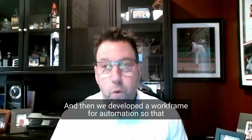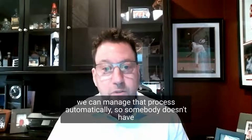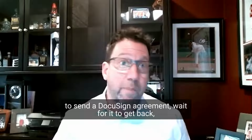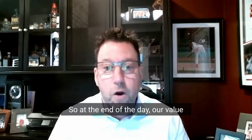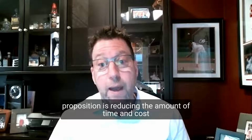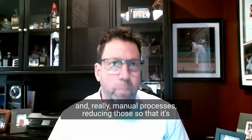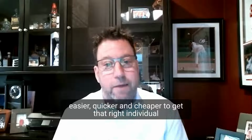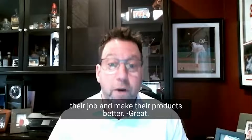And then we developed a framework for automation so that we can manage that process automatically, so somebody doesn't have to send a DocuSign agreement, wait for it to get back, and then put them in this pile: these are the people that need to be scheduled. So at the end of the day, our value proposition is reducing the amount of time, cost, and manual processes, so that it's easier, quicker, and cheaper to get that right individual in that research seat so the researchers can do their job and make their products better.